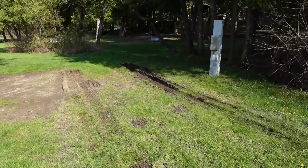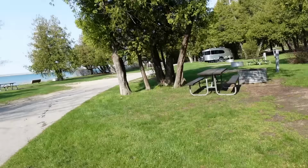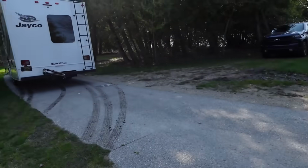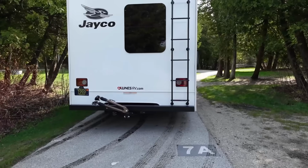We thought we might need the Jeep to pull the RV out, but it worked out pretty good. So now Jamie's gonna get all hooked up. We're gonna hook this up to this. There's not a whole lot of people here, so we're just gonna do it right here on the road real quick. And then we're gonna be on our way.